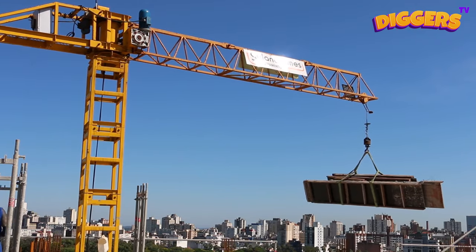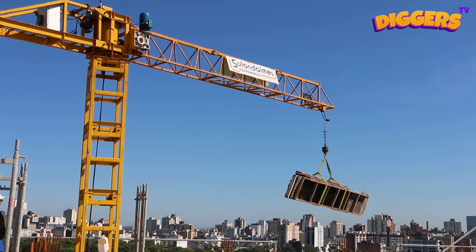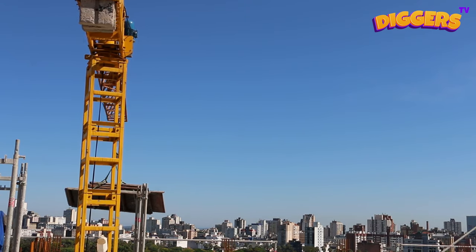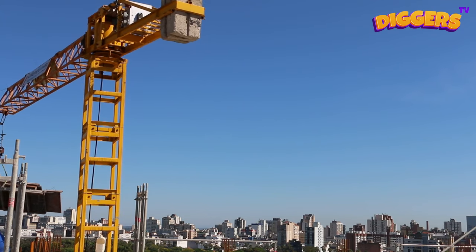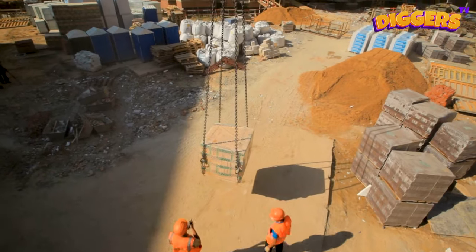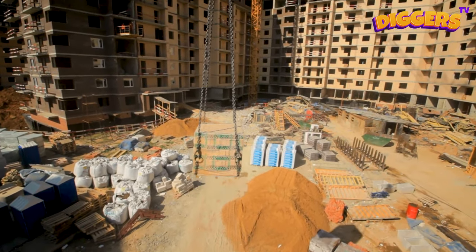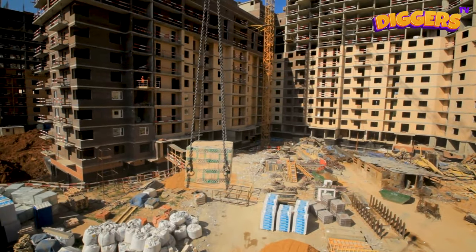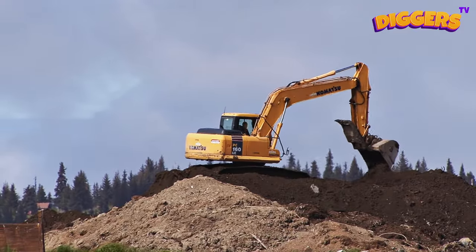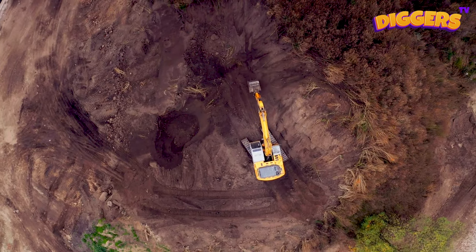Cool! A crane! I wonder how tall it is. The crane has a huge hook to grab things. With its hook, the crane can lift everything from logs to pallets and even other construction vehicles. Cranes can grab things from the ground and lift them up really high. This is a great help for the construction workers. Look, this hard-working excavator is digging a huge pit. What a big construction site.